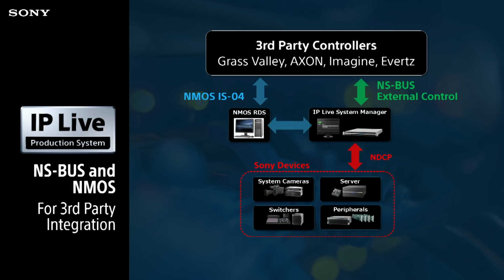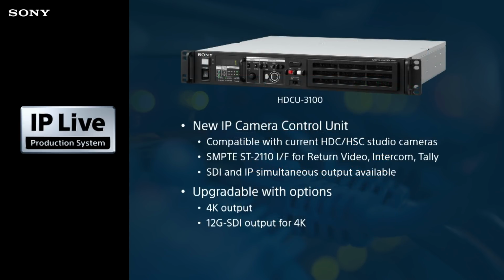The HDCU 3100 camera control unit will support SD2110 and HD and extends IP and 12G SDI capability to a full range of HSC and HDC camera systems. With SD2110 option board, the HDCU 3100 will support bidirectional functions such as tally, intercom, and return video on IP.